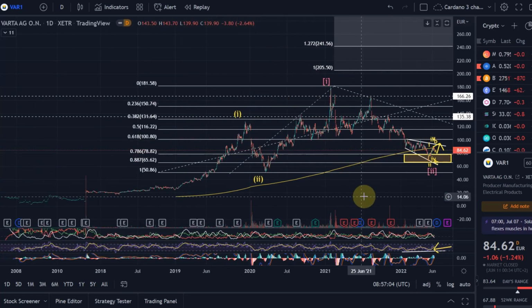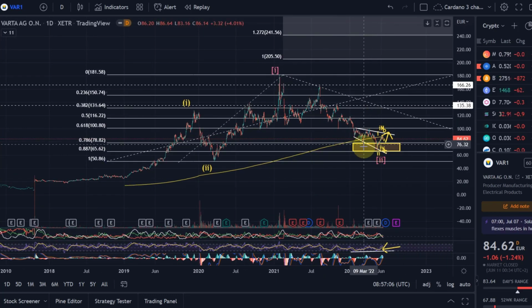A wave 2 of such a young asset would normally end in the region between the 61.8 and the 88.7% Fibonacci retracement level. Now we are already below the 78.6% Fib level. That is why I've highlighted here the target area, not necessarily target area, but possible turnaround area, where with a very high likelihood we could expect this overall correction to be finished.